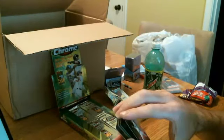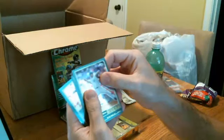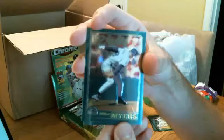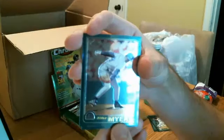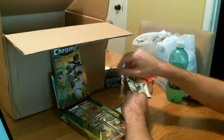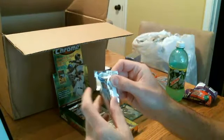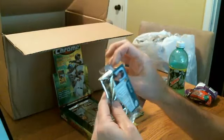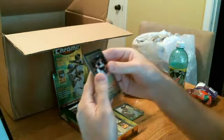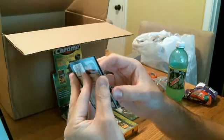So we got a Mo Rivera, a Ryan Rupi, Mike Myers, and a Jeff Abbott. So of course these are nice and shiny. I always thought that the chromes from the earlier years were a little bit better looking than they are now. And good news, the Finest that we opened last night has not curled, so that is a good sign. I know Finest has been notorious for curling.